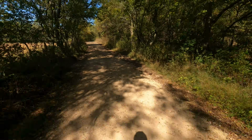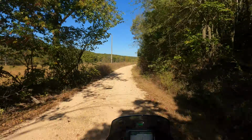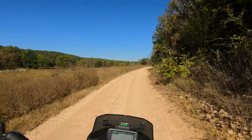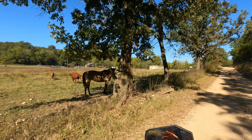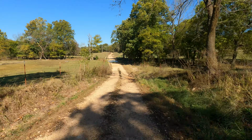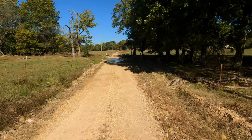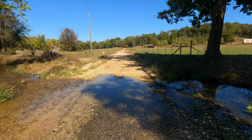We encountered another kind of tricky road here that was really rutted and had some washed out areas, but the bikes just rolled right through it. It was dry enough to not cause us much of a problem. Look at these beautiful horses. Here we roll through a stream that goes right across the road.